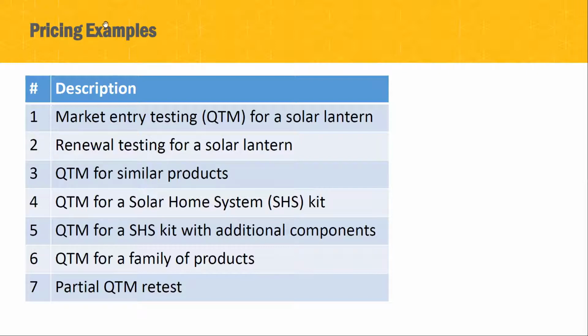They are a variety of different cases. We're trying to cover a diversity of different cases involving quality or QTM, the market entry testing, as well as renewal testing, both for Pico products and for solar home system kits and for a family of products in example 6, as well as a partial test in example 7. So obviously there's a wide variety of different scenarios going far beyond just these 7, but we selected 7 that we thought were pretty representative of real cases that we see.